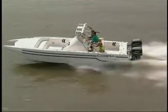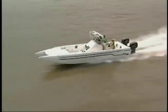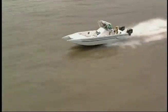Another interesting hull, a catamaran, a fishing boat, a high-speed performer, all of the above. We had a chance earlier to talk to the designer builder of this boat, and he had a lot to say about it.